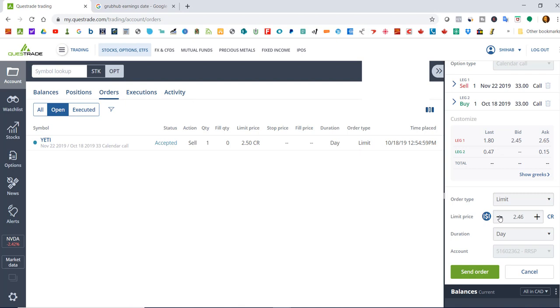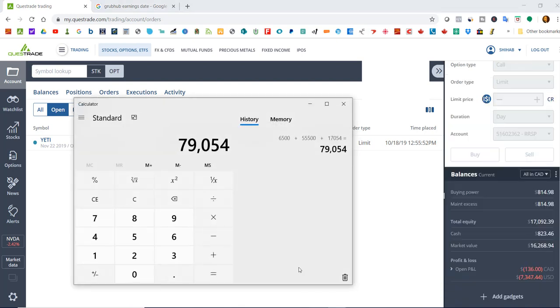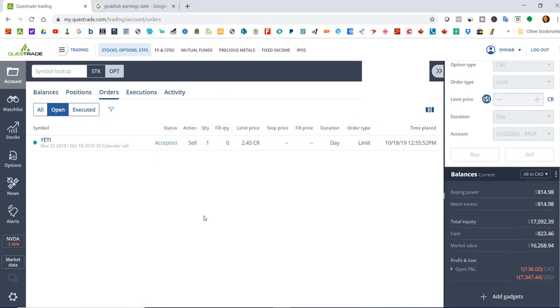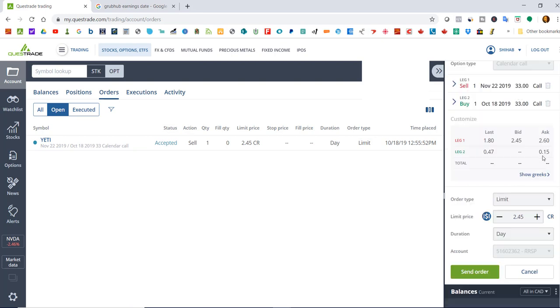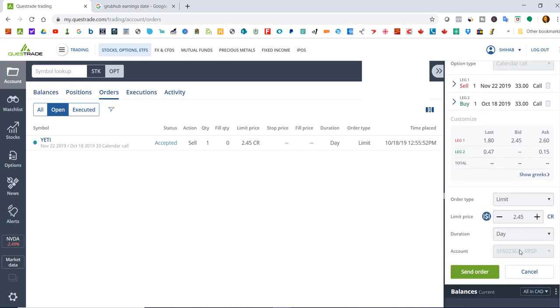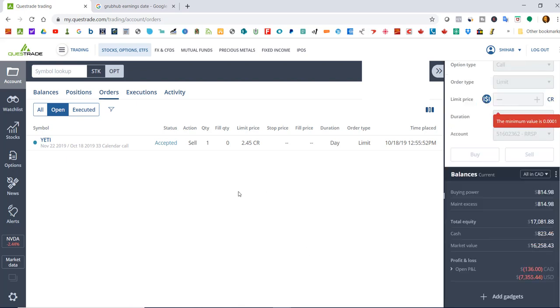All right, let's try 245. That's my final offer. Jeez, nothing. 2.45 divided by 33, 7.4% return, pretty good. But why won't it go through? It's because I have to buy back the call option. That's the problem. So this here shows a bit of time value because the stock is under 33, but there's still 3 hours to go till market close. So either I wait. Yeah, you know what? I'm going to wait. I'm going to leave it on, and as we get closer to the end of the day, the time value of the call option that I have to buy goes down, decays. So I'll be able to collect a better premium. So I'm going to leave it at 245 and I'll just keep an eye on it.